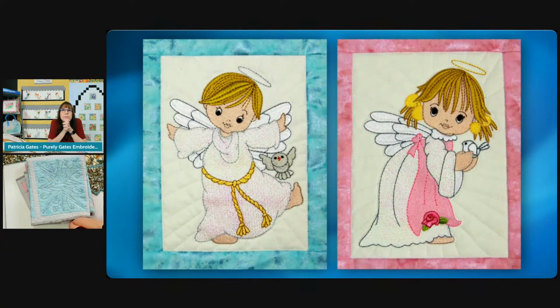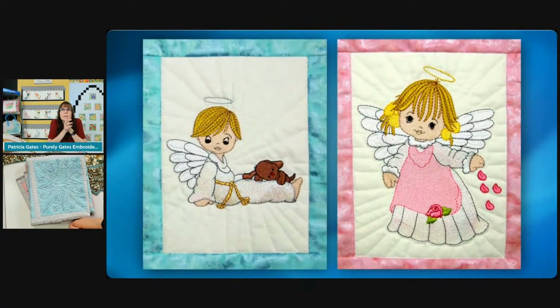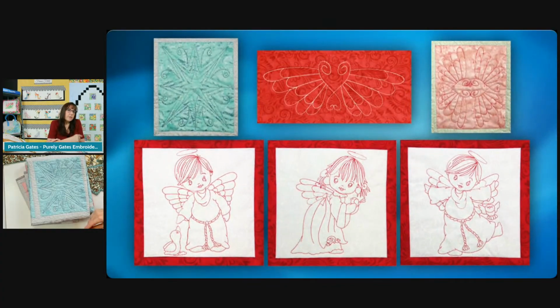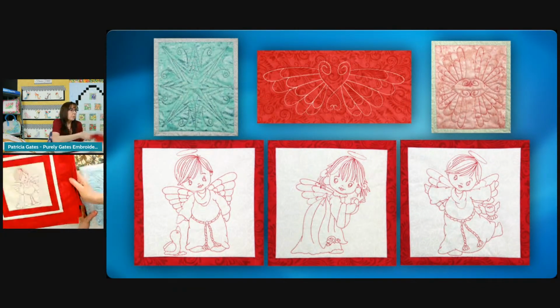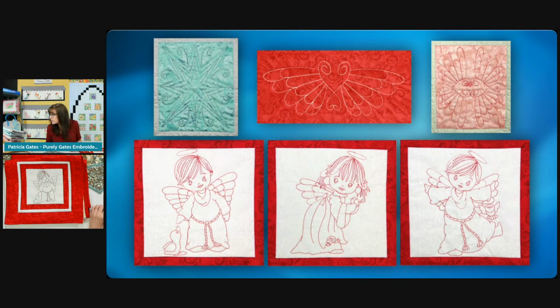Just sweet little kids, just simple designs for the kids. Now you're also getting, for every one of the designs in here, red work. Okay, do we get those in 2 sizes? No, they're all 5x7.